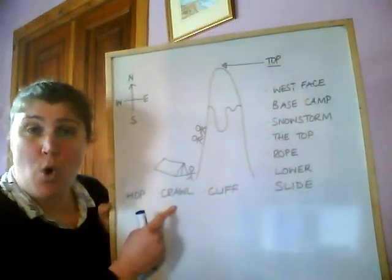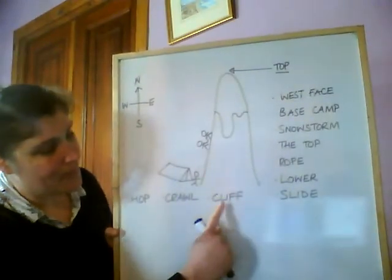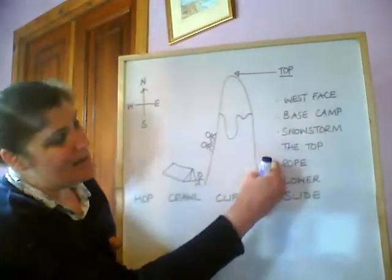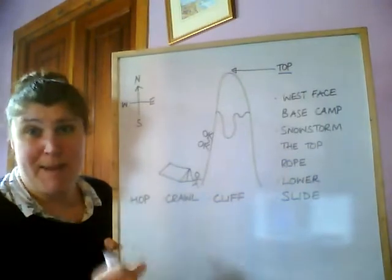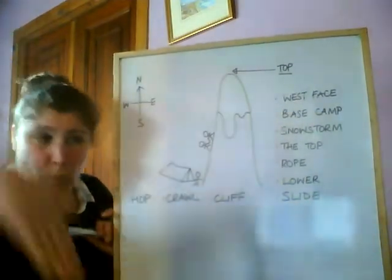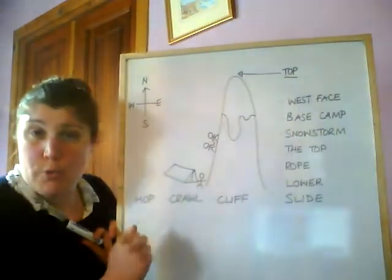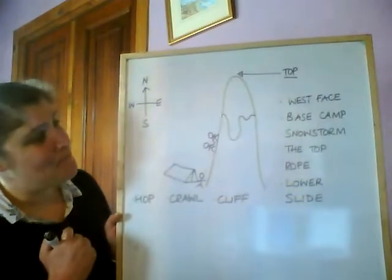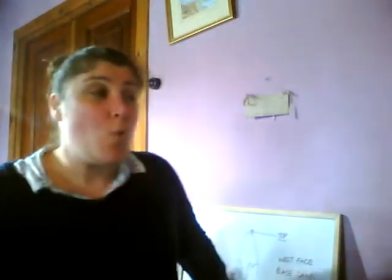Crawl is when you walk on your hands and knees, like a baby, to crawl. Cliff is the side of the mountain. Don't fall off the cliff, it's very bad. And finally, slide is when you move like this, with this action, usually because of snow or ice. So now we have some of the vocabulary from the story. We're going to listen, read, and look at exercise 1.